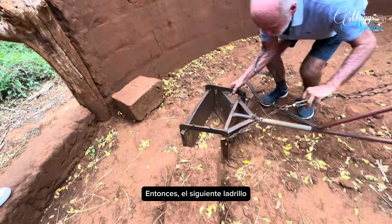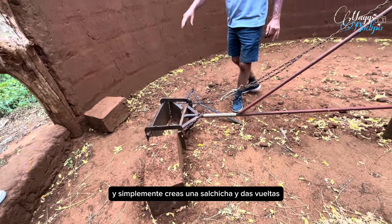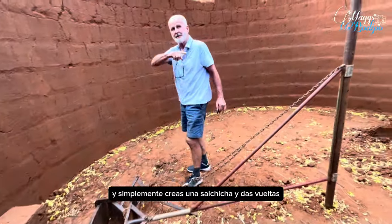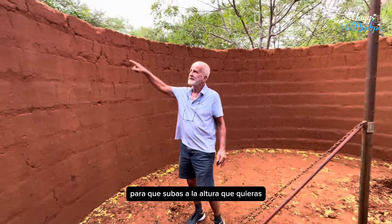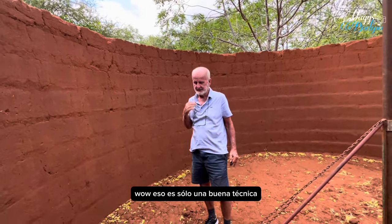So then your second brick gets built beside the first brick. And you just create a sausage and you go around and around. Wow, so you go up to whatever height you want. Wow. That's a good technique.